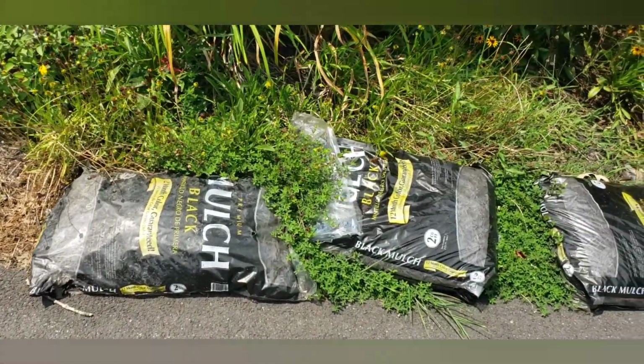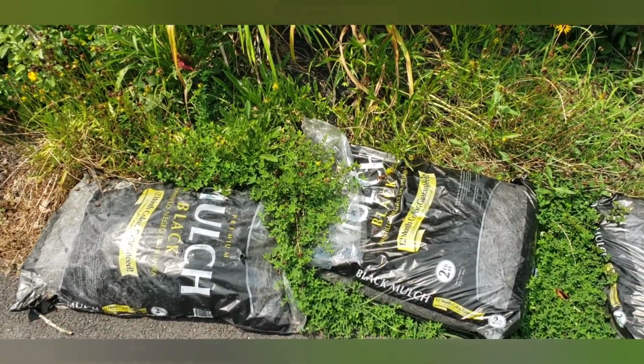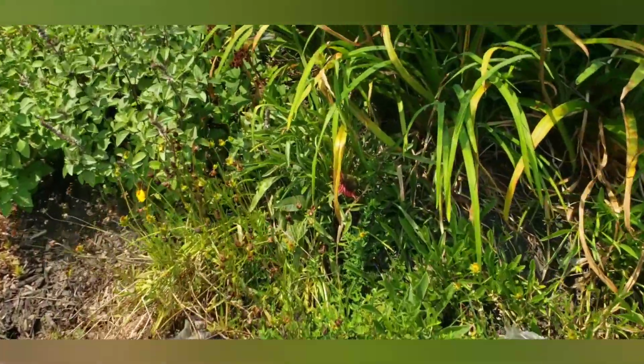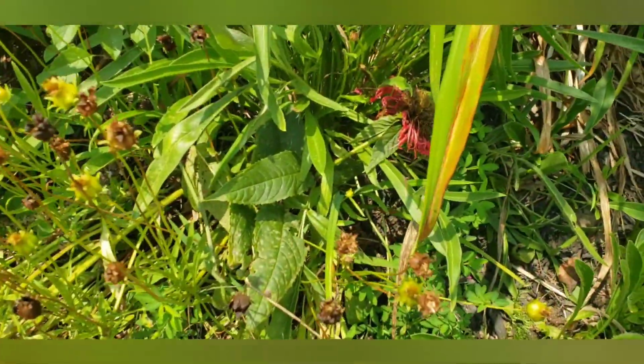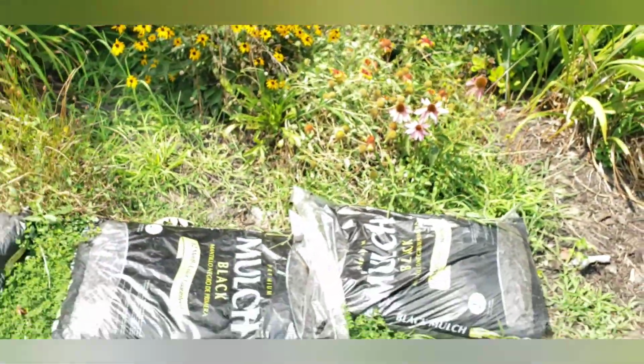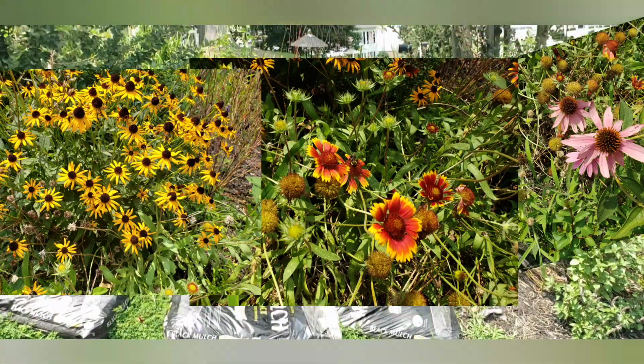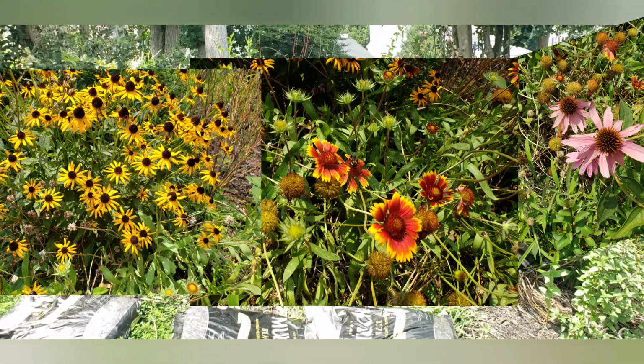This area I'm going to change over to just mulch because I'm tired of fighting the weeds. I did relocate some of my red bee balm right here and also into a container over there by the ninebark. So we'll get an overview between the two crepe myrtles. And I'm going to zoom in closer now.